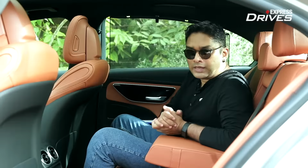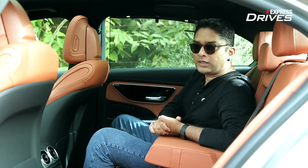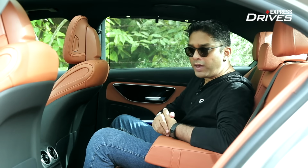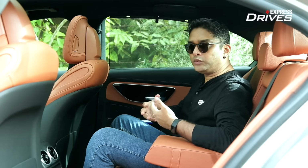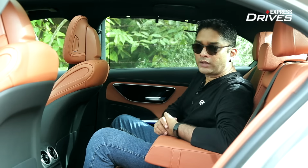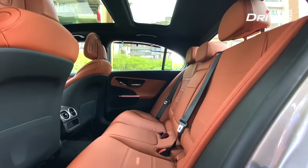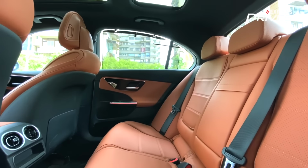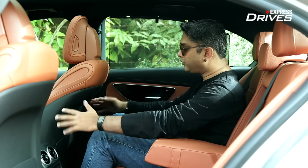Now the Achilles heel in most of the vehicles in this segment is that the rear space for the passengers in the back is quite limited. When you look at legroom or headroom, it feels cramped. But that's not the case with the new C-Class. As we mentioned earlier, it is now longer and wider than the previous generation, and you can see that there is just plenty of knee room.